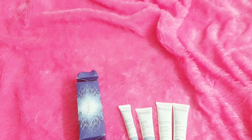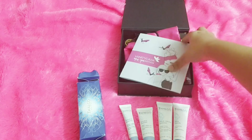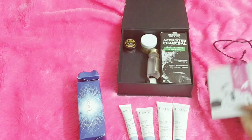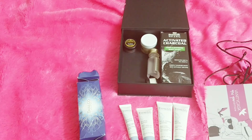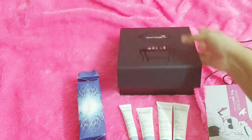So basically, if you go for a 3-month subscription, you will receive 3 months products, all the 3 months boxes, and on top of that, you will be receiving the Thalgo set as well. So for 3 months, you will usually pay 999 into 3, but the 3 months subscription is already at a discounted rate. It is at 2,499. So on top of that, you will be receiving the Thalgo also. So that is how the offer works, and that is what I said. It is a very irresistible offer. So yeah, that's it about Vanity Cask for the month of January.